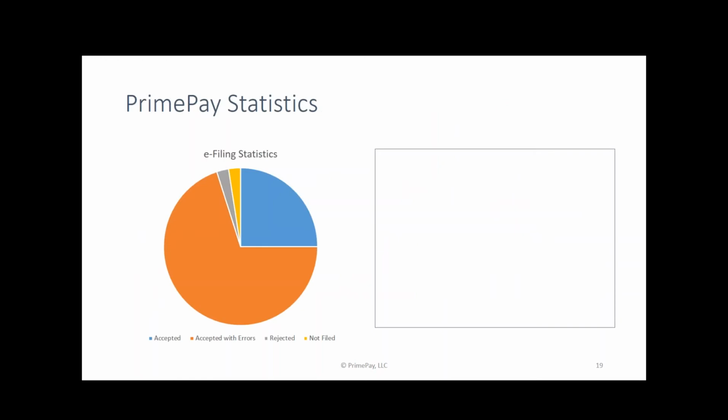So as we look at this, I thought it would be helpful and interesting to get some PrimePay statistics. We filed for quite a bit of employers, a lot of employers here. And as you can see here, at least on the first go-around, this was the first attempt by everybody, right? But it looks like roughly 70-some% were accepted with errors. So as you look at our population, most of our employers were either accepted or accepted with errors.